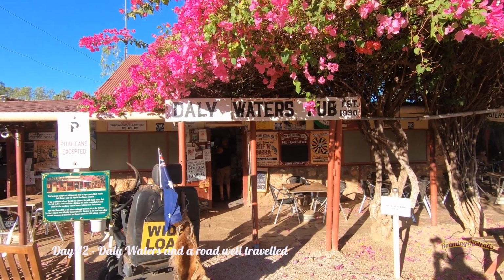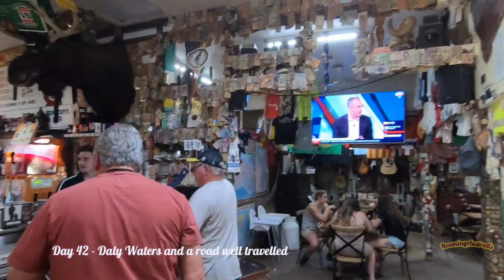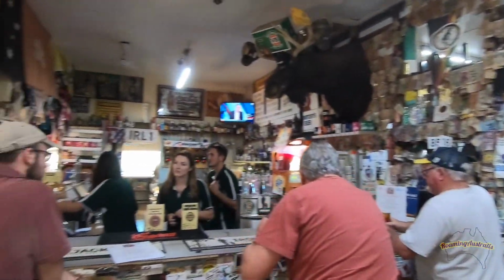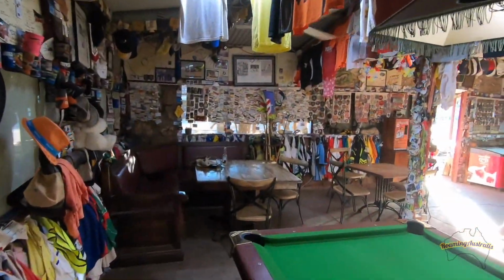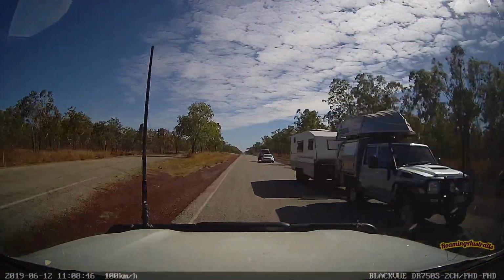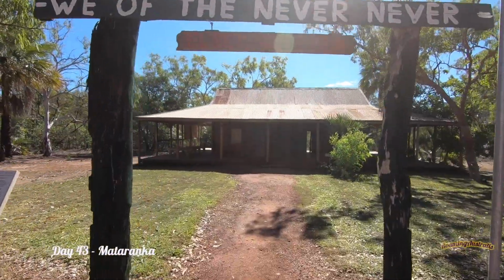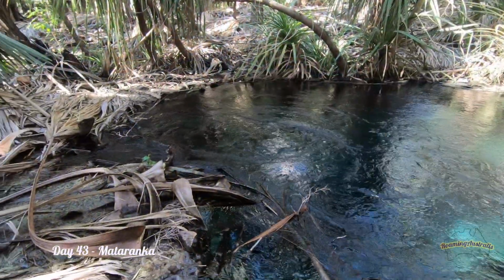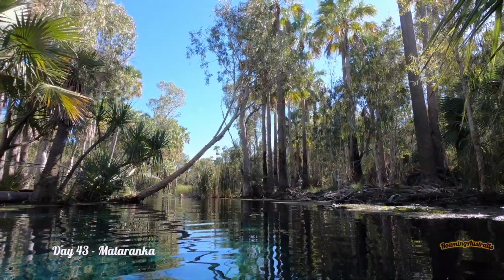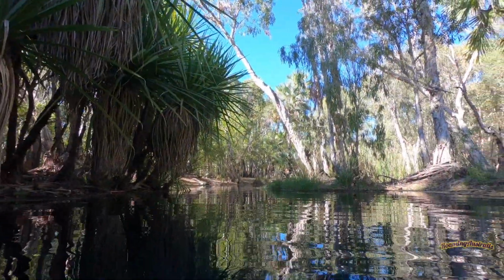Historic Daly Waters. There's just so much stuff here. It's unbelievable. We've got a bush tracker and another bush tracker. Walking down to Bitter Springs to have a little bit of a float down the stream.